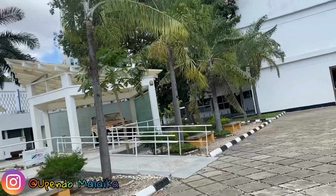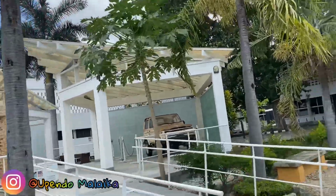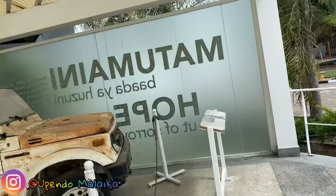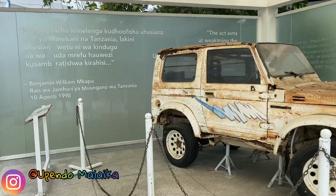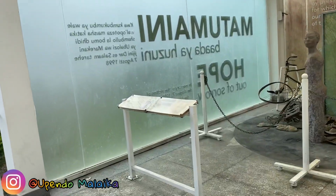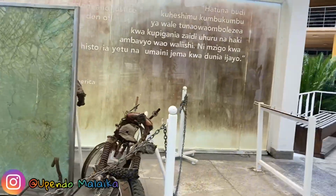Here is the memorial of the 1998 bombings. In August 1998, a tragic event occurred and more than 200 people died in simultaneous truck bomb explosions here in Dar es Salaam, Tanzania, and Nairobi, Kenya. May their souls rest in perfect peace.